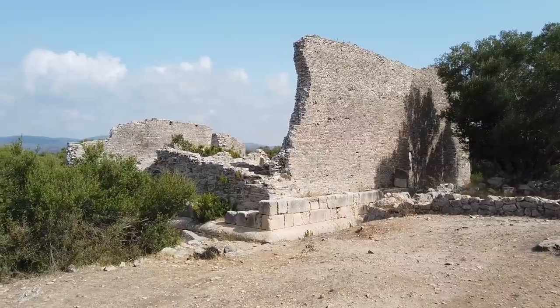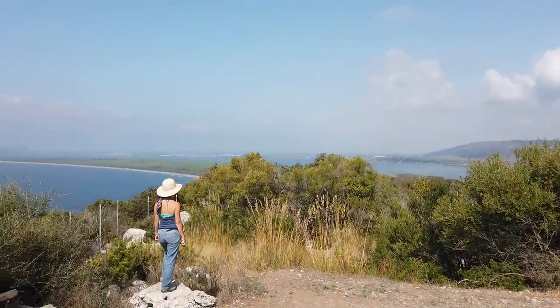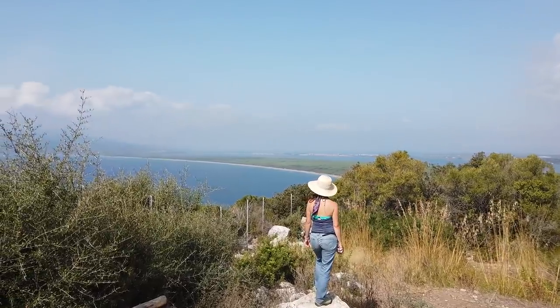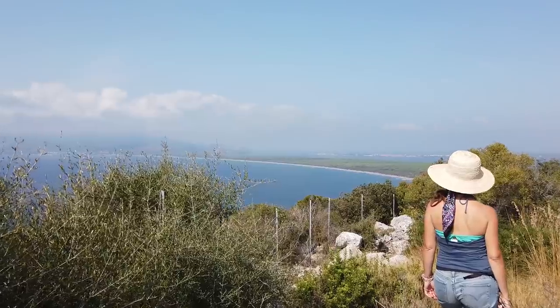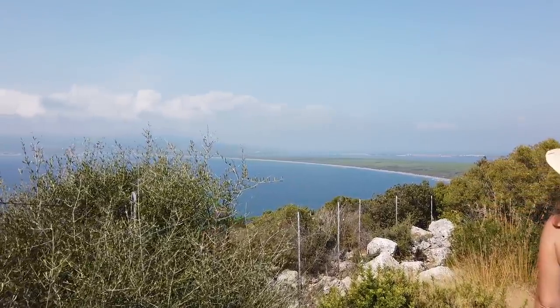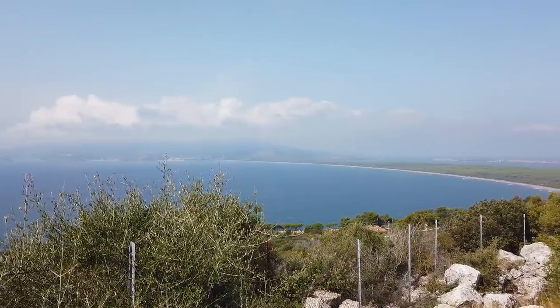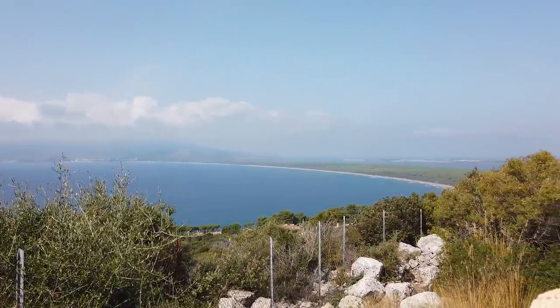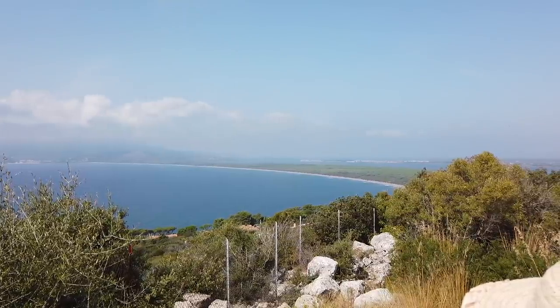And similarly to the other sites we visited on this trip, there is an absolutely fantastic view from this one too. You can see the three spits which connect the Monte Argentario, today covered by clouds, with the mainland, and there in the center you can see Orbetello, where we were about half an hour ago. In the background, further away, you can also see the Giannella spit.